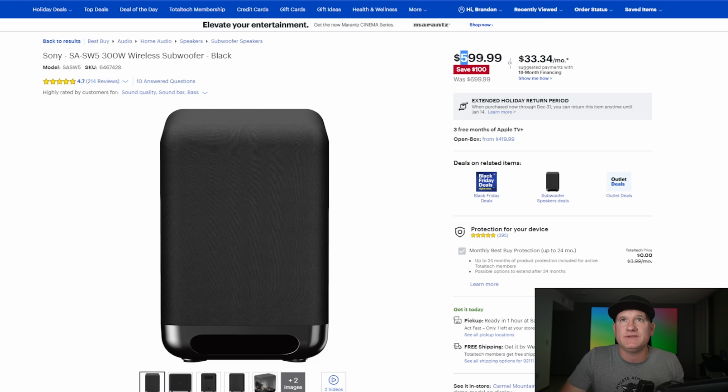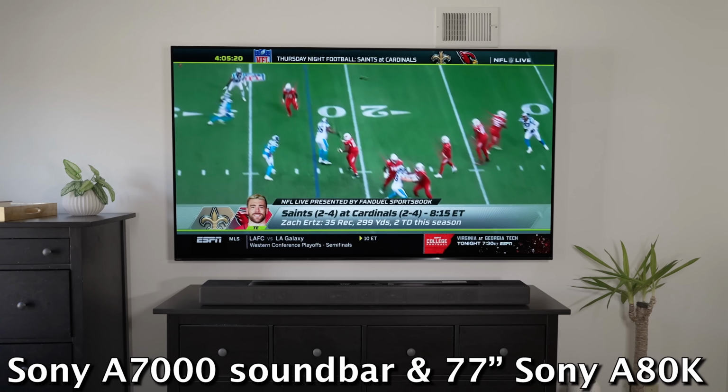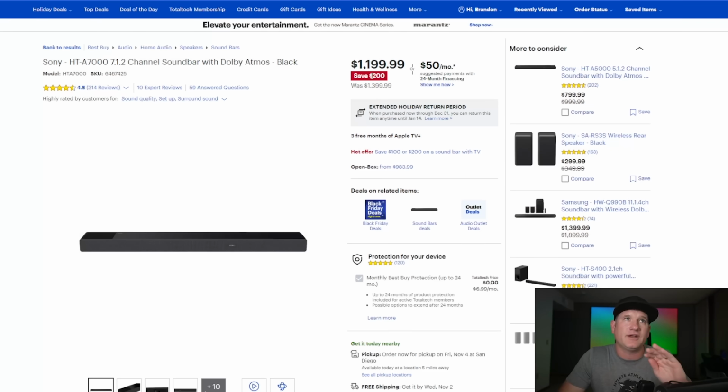This sub used to be $699. Now it's saving $100 at $599. And again, the soundbar is $200 off. So with those two things together, you're going to be saving $300. I think if you pair this with that 77-inch A80K, it looks and sounds amazing. And I did that in that A80K video I was talking about, so definitely check that out. But that's a perfect combination. You really can't miss with those.